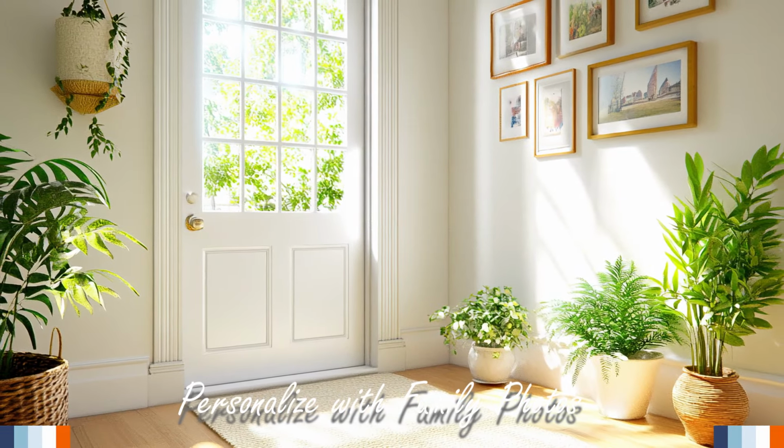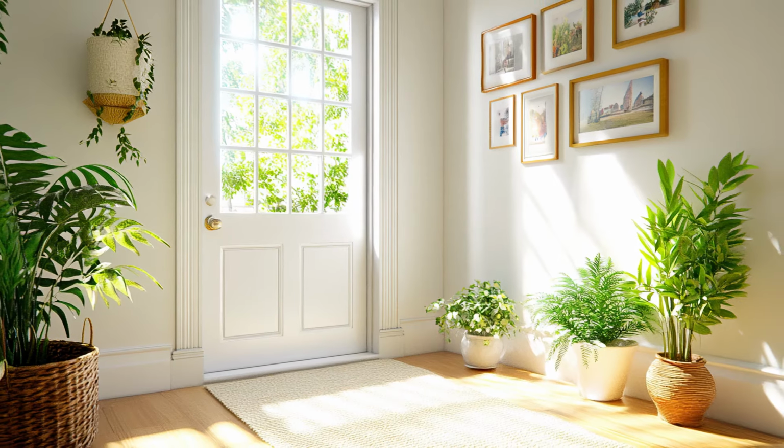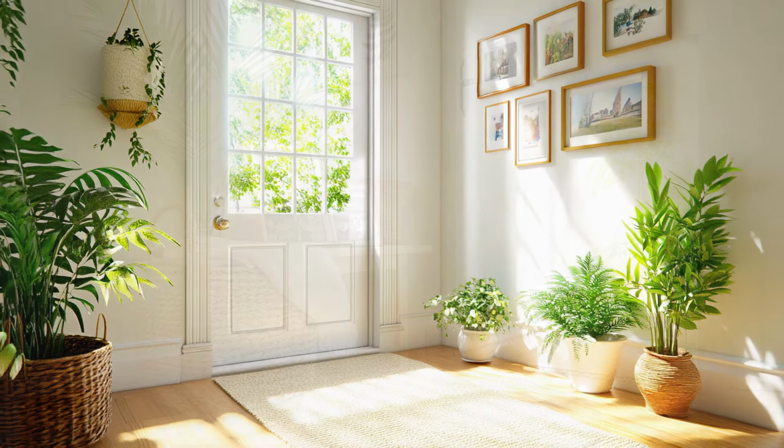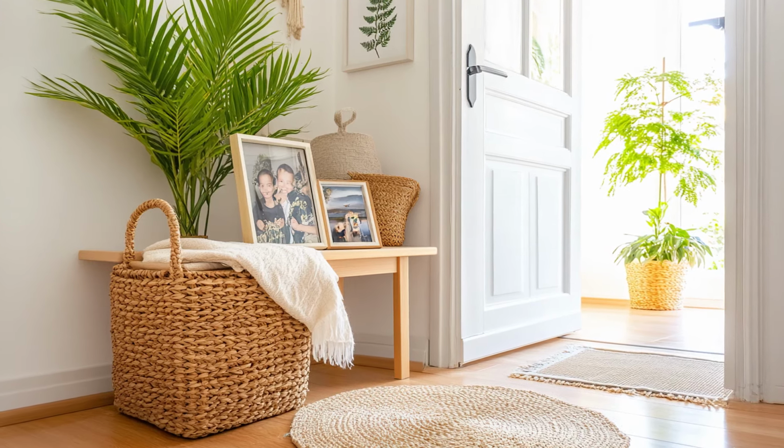Adding personal touches like family photos can make your entryway feel warm and welcoming. A small gallery wall or even a few framed photos on a console table can instantly add charm and character to the space.